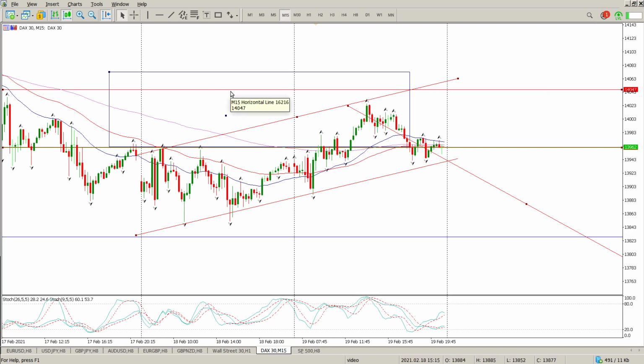Okay, so in other words, nothing much really happening, nothing much that I can see, and I am still on the sidelines for the DAX today as well, and probably going to be for the rest of the week until we get some direction on the DAX.